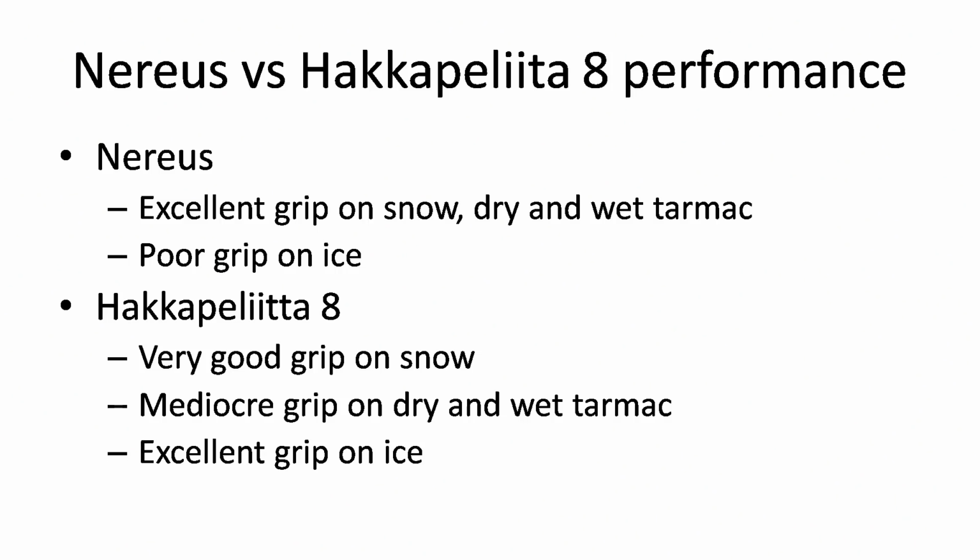So I did a trip to Trondheim and back again, and also more trips to Stavanger and back again. On the way back, I took some really mountainous roads, so I got a mix of tarmac, snow, ice, everything. What I could say about the Nereus is that it has excellent grip on snow, and also on dry and wet tarmac.